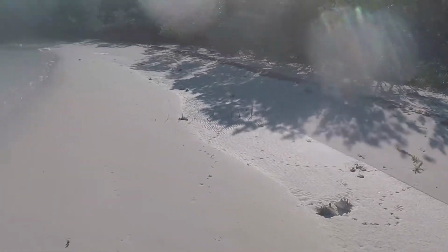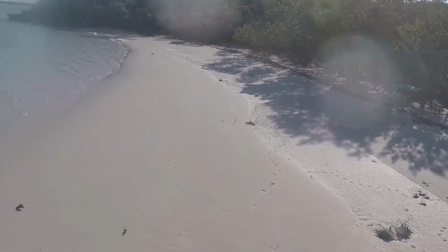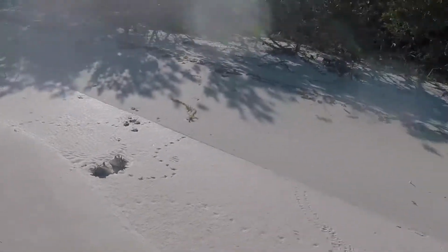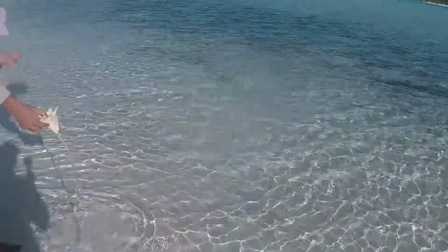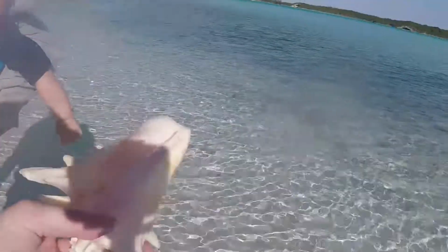Footprints! Yeah, I think those were from a bird. Sand prints from a bird. Anyway, we're just going to explore a little bit. Kids might dig a hole. There's arrows over there. Isn't that a beautiful shell? Wow, that's just like a shell I had growing up. So beautiful.